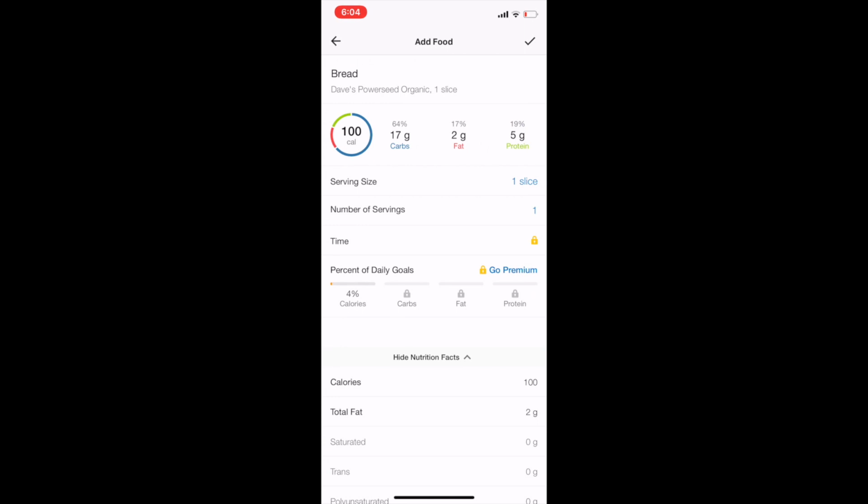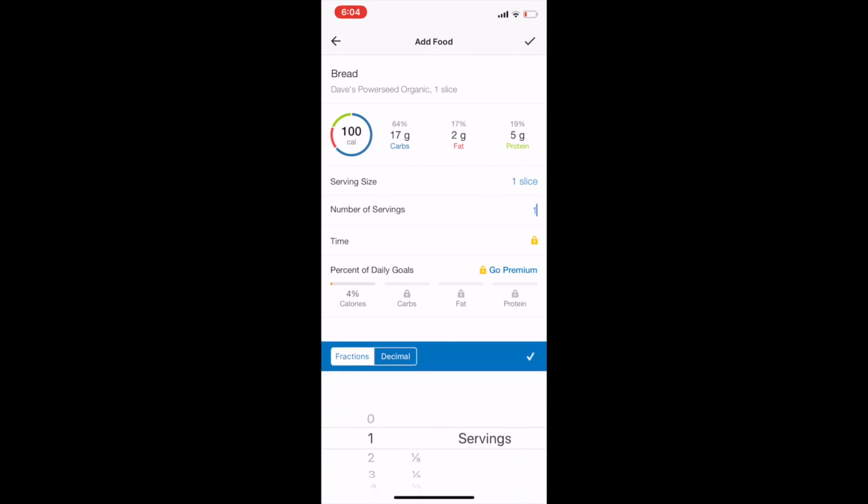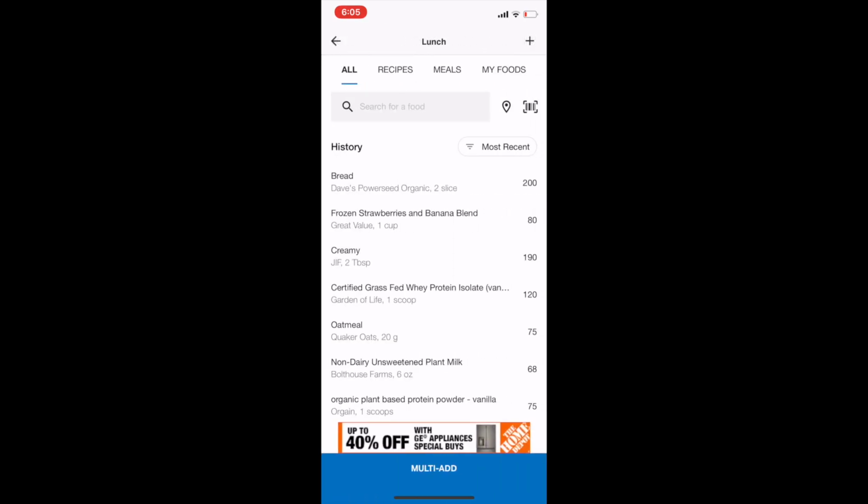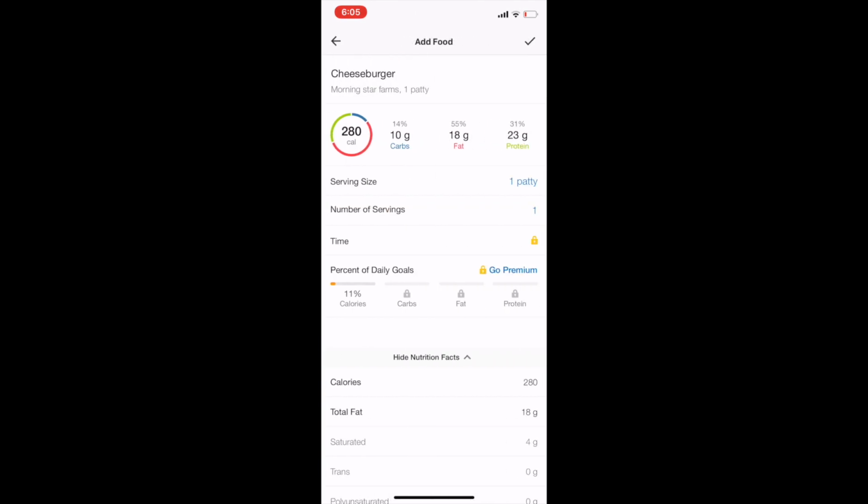Okay, so first, we're gonna scan the bread, and I'm gonna change it to 2 servings because I had 2 slices. You're gonna hit the number of servings button, and then you're gonna go down to 2. You're gonna select that and click enter. Then next, we are going to scan the burger. It's already set to 1 serving, 1 burger, 1 patty. So we're good on that, and we're gonna check.